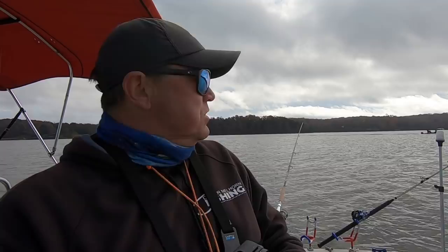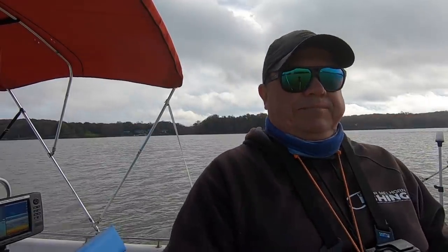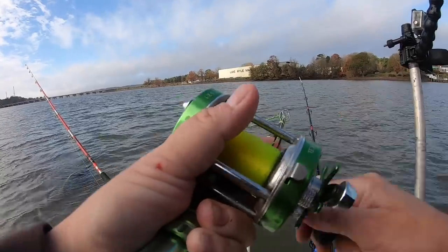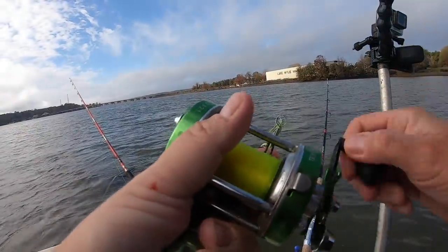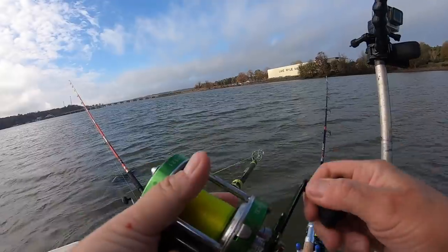It's funny, I drug a little bit this morning. I was going into the wind. Could not catch a fish, could not get a bite. Slight wind picked up. I'm dragging with the wind and I'm hooked up. It's a good thing. Now I'm on the chicken side of the boat, but I worked a rod around. This is a perch one.